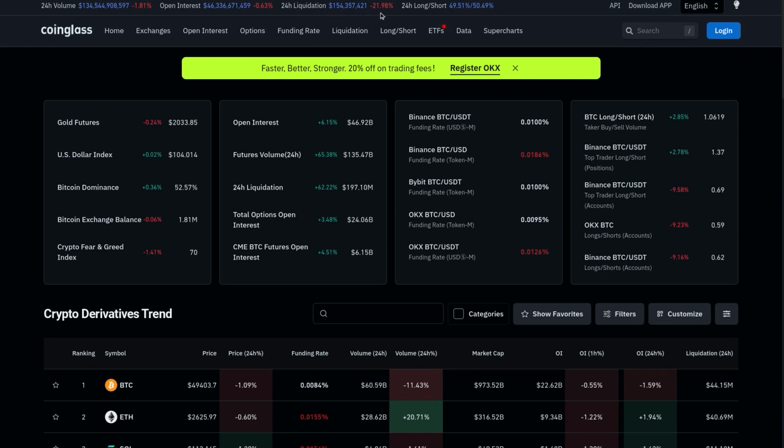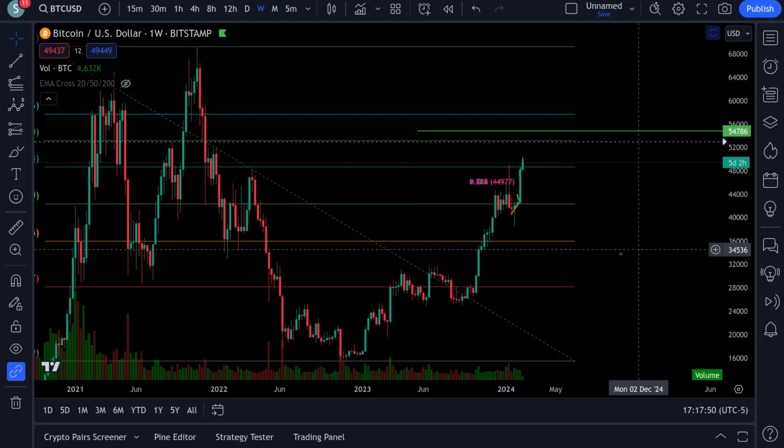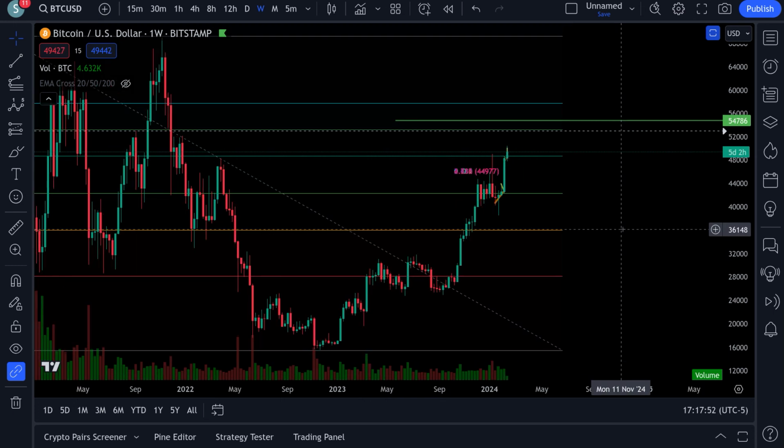It's down 22%. And look, now you have more shorts than longs: 49.51% long, 50.49% short. And 24-hour volume for the crypto market, $134.5 billion. Pretty flat, 1.77 down from yesterday. Now let's go over here and take a look at Bitcoin. That's the important one. Obviously what Bitcoin does, the rest of the market does.